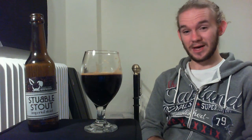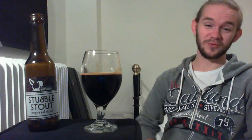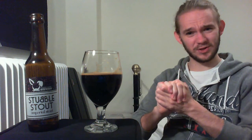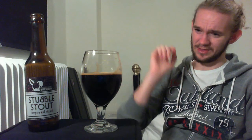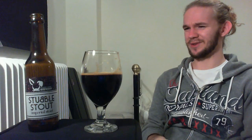But overall, it's a really quite nice beer, this one, and I certainly wouldn't hesitate to drink it again, and hopefully I can review some more beers from these guys in the fairly near future. So if you like a nice kind of dark roasted coffee stout, then the Stubble Stout from Bearded Rabbit Brewery in Gothenburg is going to be one that you'll really enjoy.